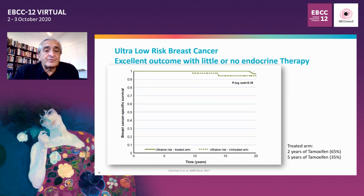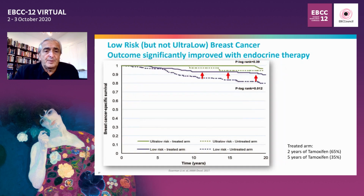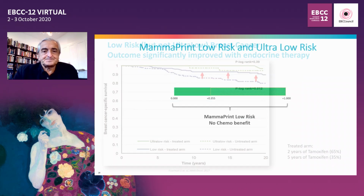Now here's a graphic representation of those findings. The ultra low risk patients, untreated in the dotted line, treated in the solid line, and you see their excellent outcome with little or no endocrine therapy. I show you here in purple the low-risk Mammaprint patients who were not in the ultra-low range. Although they also do extremely well, they did show a much more significant benefit to the addition of endocrine therapy.